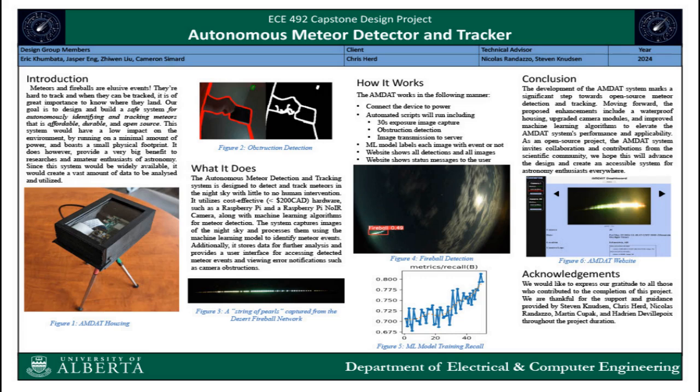The final pain point that we wanted to address is obstruction detection. There are points where a camera can become obstructed, and the user of the camera would never know until after they looked at all of the images. We decided to create an algorithm to detect those obstructions and notify the user.